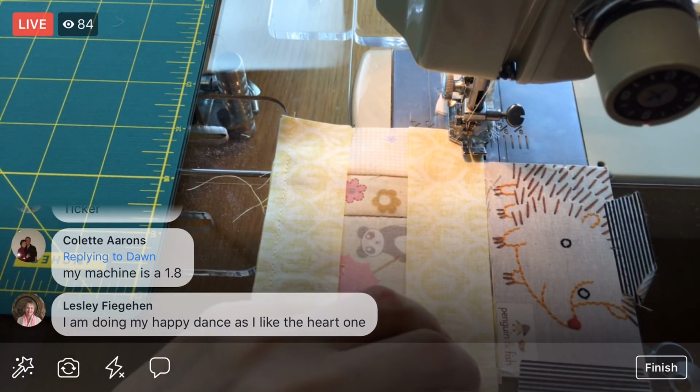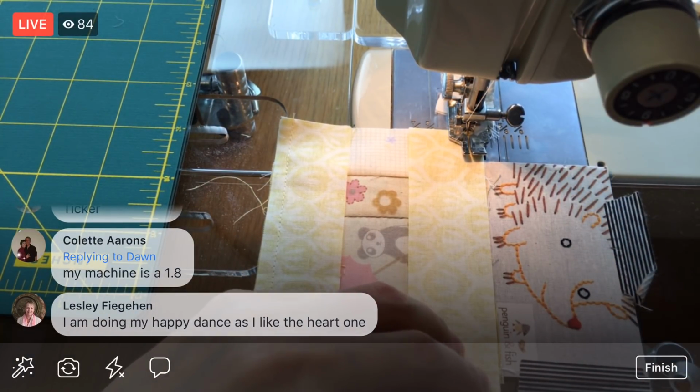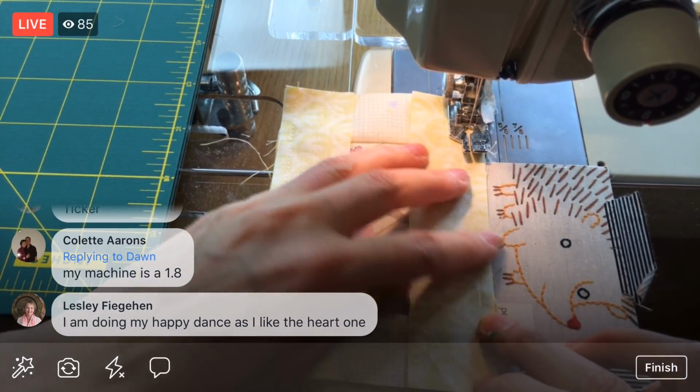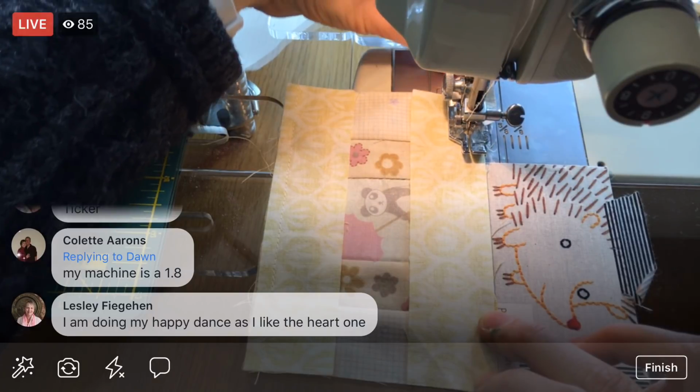Another light colored one. The light colored one, or the cream colored one, is actually going to be white, and then we have another yellow. Ooh, we're stuck back here. What's going on?